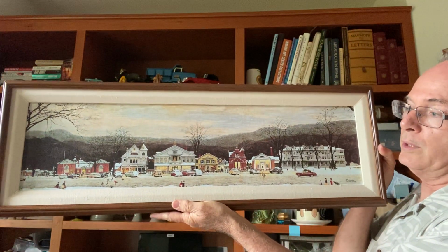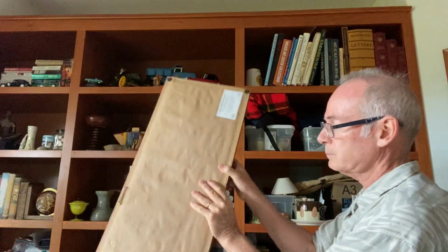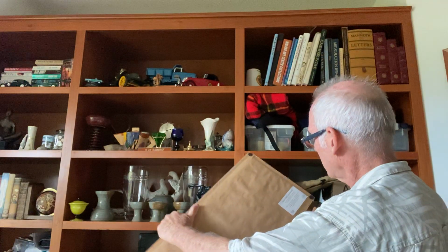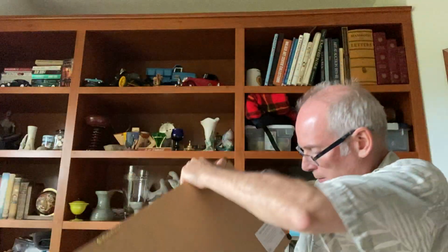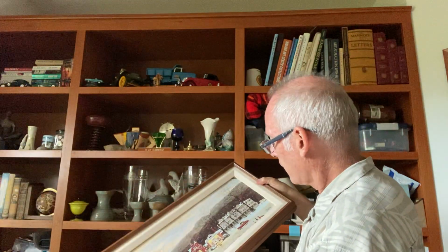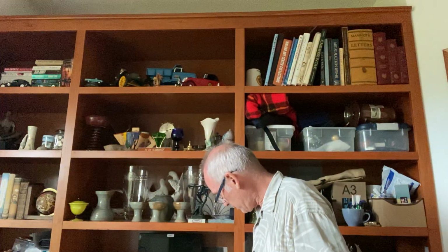There's this print. This is a Currier and Ives print. Beautifully framed. I love this frame with the cloth matting on the interior. And it's called Main Street Stockbridge. And here's the official seal on the back. So this print actually sells really well for like $60 to $75. So excited for that. And this is the canvas version, so I'll have to do a little more research to see if that's it. That's the same version that I saw. I just quickly looked it up while we were there.